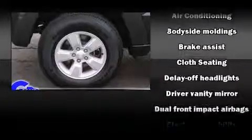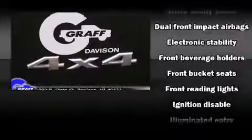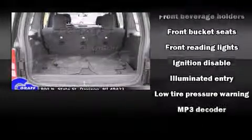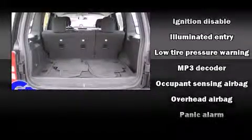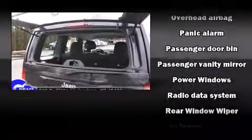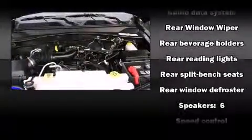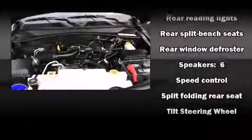Jeep ensures the safety and security of its passengers with equipment such as dual front impact airbags with occupant sensing airbag, head curtain airbags, traction control, brake assist, anti-whiplash front head restraint, a panic alarm, and four-wheel disc brakes with ABS. Electronic stability control ensures solid grip atop the road surface, no matter how challenging the driving conditions.